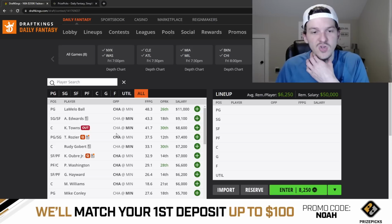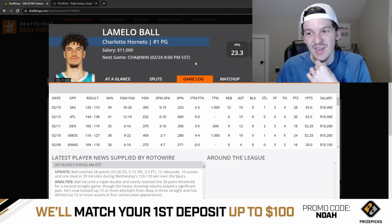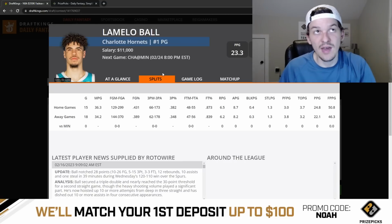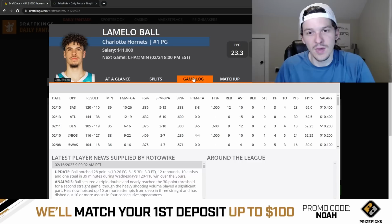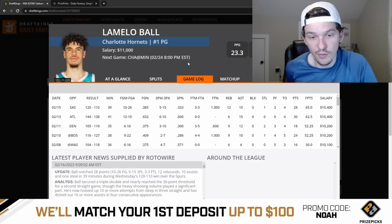Now, on the other side with Charlotte, LaMelo Ball has been on a tear lately, been crushing, but the price tag is up to $11K now, so it's going to be really tough to prioritize LaMelo. I think at this price tag, he's just kind of a low-owned GPP dart throw. He still has the upside to pay off this price tag. We've seen LaMelo go out there and put up triple-doubles. He can put up 65, 70 DK points any night.